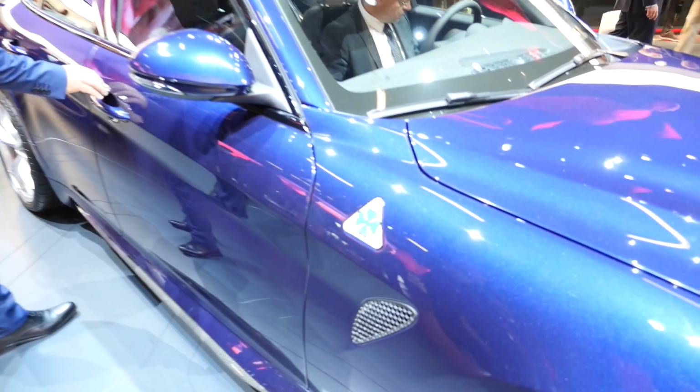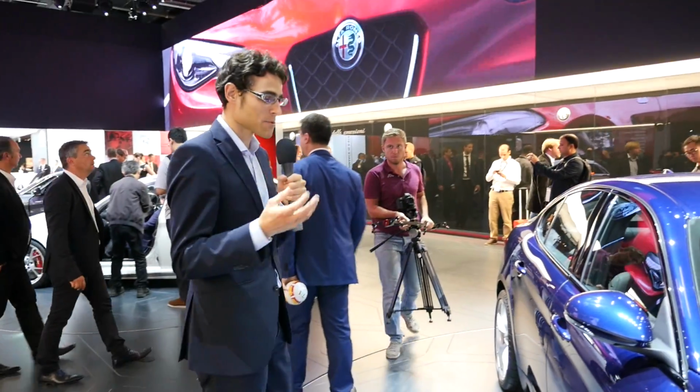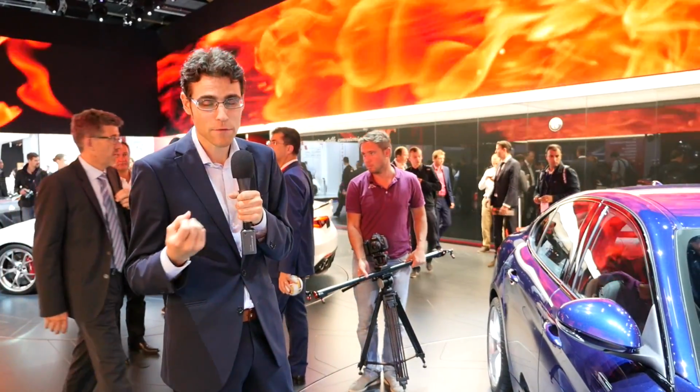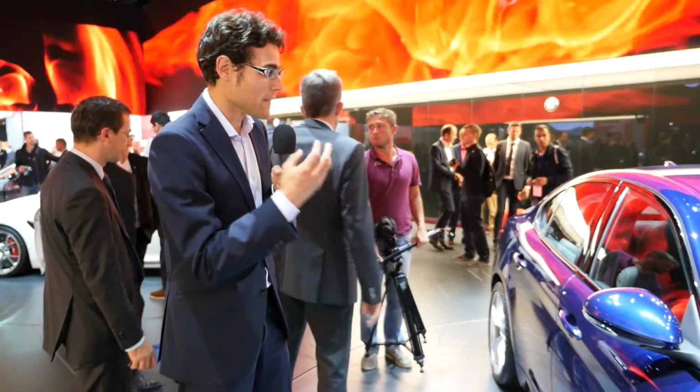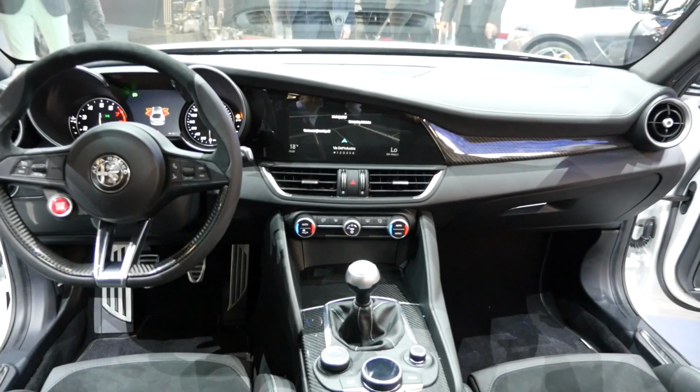What's my first conclusion? Well, I think it's a very beautiful car, and I think it can set the sails for the return of Alfa, especially in this segment, and also overall as a brand, because they have definitely struggled those years. But now let's check out the interior, because this one will be the most crucial part.